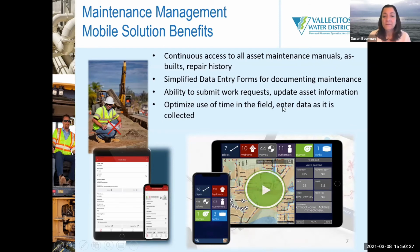They would also be able to submit work requests. They'll be able to update asset information if they find something incorrect in the GIS. They can just make note of it and make a mark right on the screen. It optimizes the use of time in the field. So our folks would be doing the majority of their data entry as they're working in the field, eliminating some of the time that is now required for them to come back into the office at the end of the day and enter that data into the maintenance system.